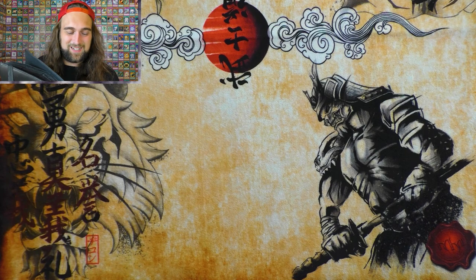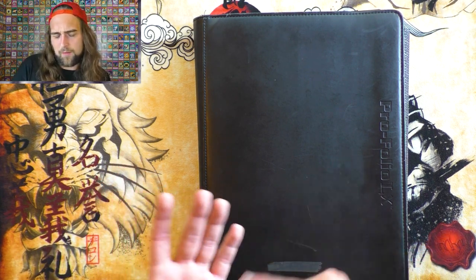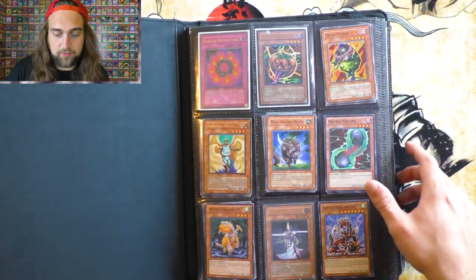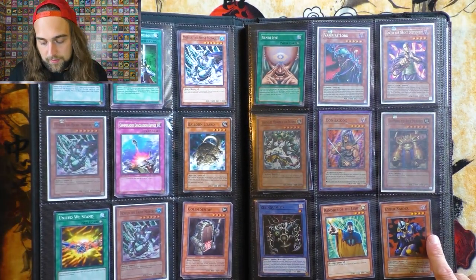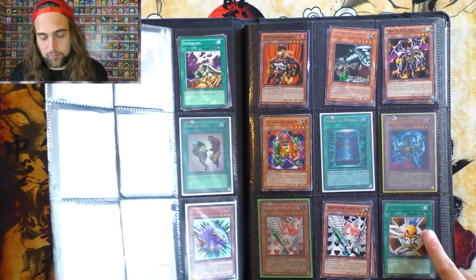Now, you can even, in the case of GOAT format here, organize your cards by formats. Now, this, once again, is not sorted by rarity. It's not alphabetized, but this is sorted by format. These right here are all cards that are legal for GOATs. I keep them in two binders. I have another GOAT binder over here. I'll just flip through one though.